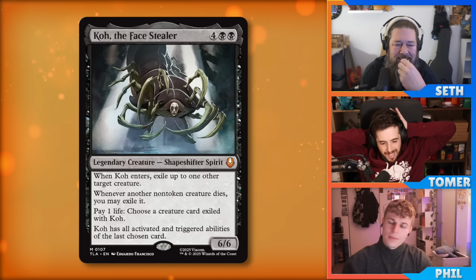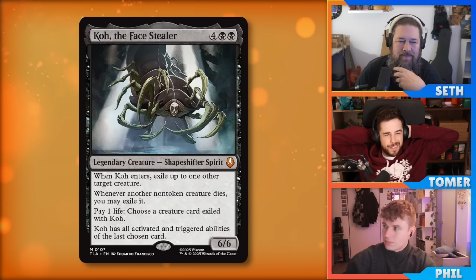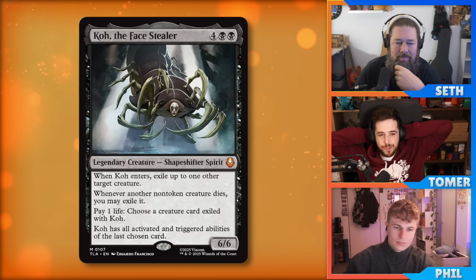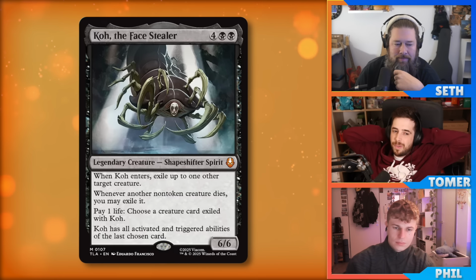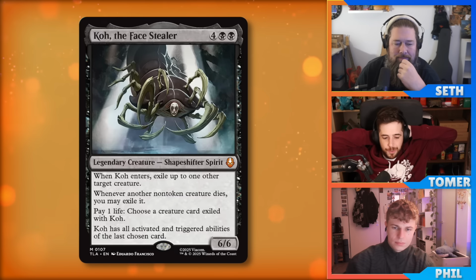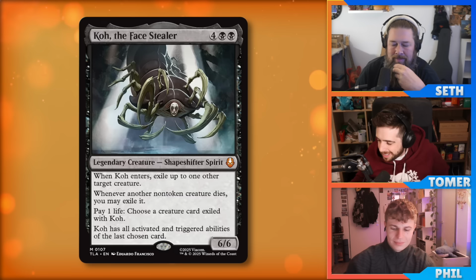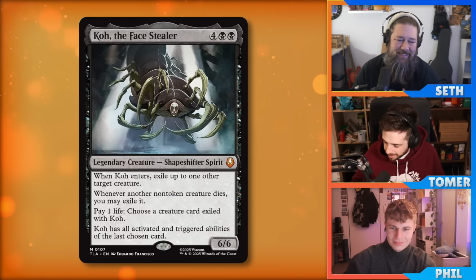I like that it's very versatile. It has a nice ETB. Black doesn't really have that many blinks, but you have a bunch of cheat death effects. So you could purposely sacrifice it to things to reuse its exile ability, and then you could just be annoying and have shenanigans with it, which I think is cool.